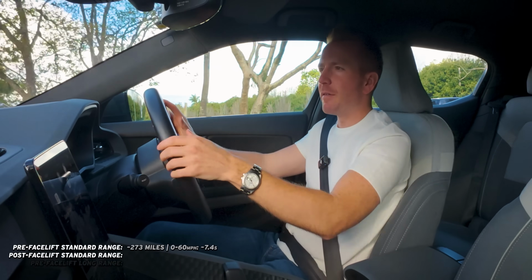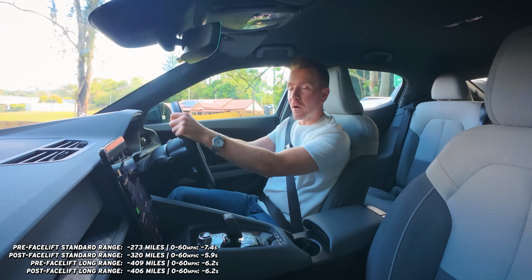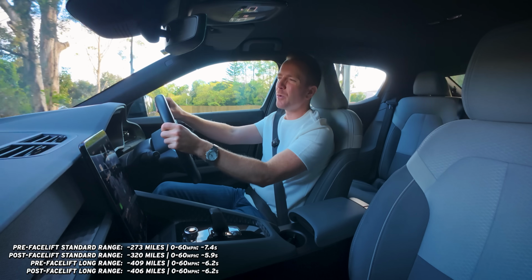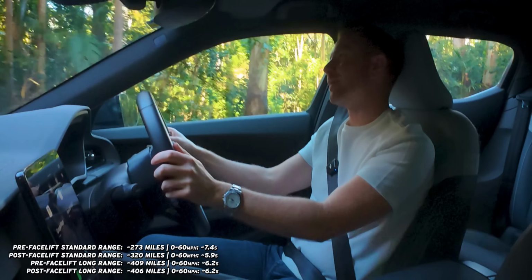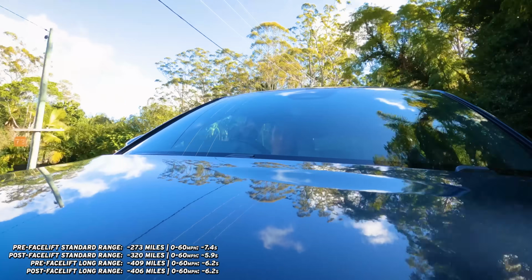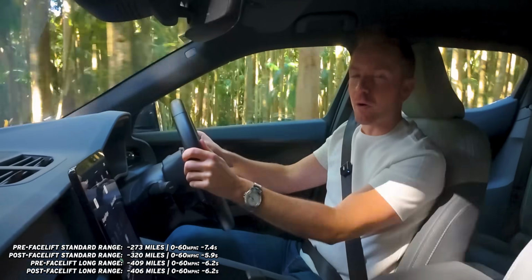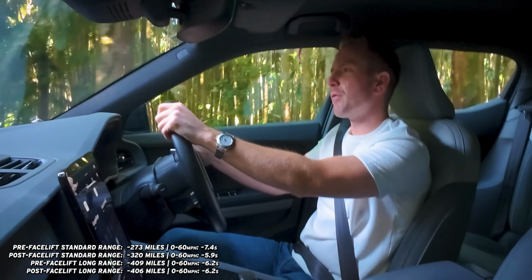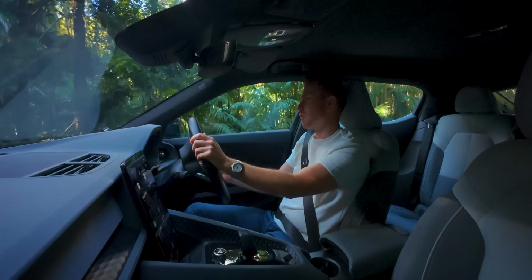I'll put these figures on screen for you just to make it a little bit easier to follow because it can be a tad confusing. The base model with a single motor and standard range will get you just over 200 miles range in the real world. The official figures claim a little bit more than that, but I found them to be a tad optimistic. The long range model with the bigger battery will get you around 25 or 30 miles more than that. The facelift model came out in 2023 and they improved the range by about 20%, so it's quite a significant improvement. So that answers the question on range.